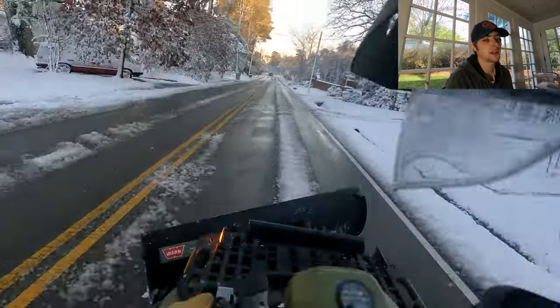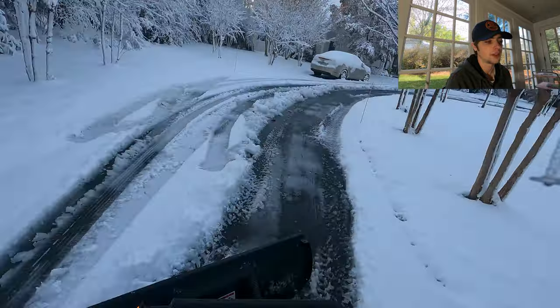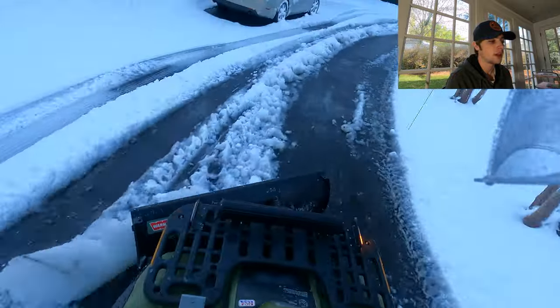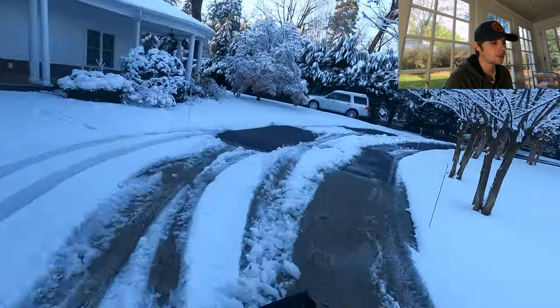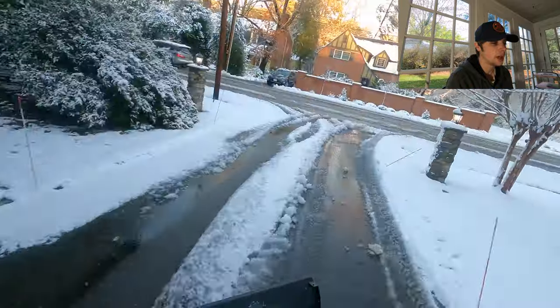Here I actually had forgotten my shovel, so I went back and finished that property, but I figured that wasn't interesting enough to make it in. Now I'm on my next one. It's a semicircle, which a lot of people try to avoid. It's a pain for plowing.